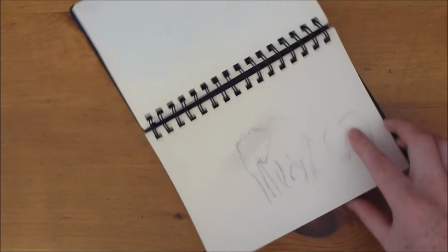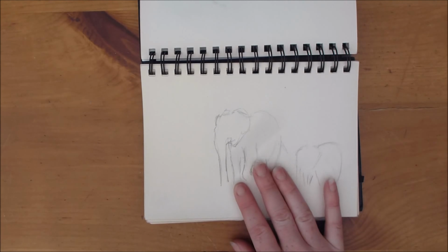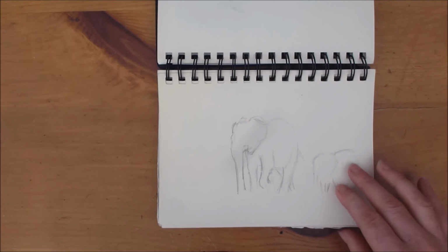This one is newer. There's no date on it or anything, but this was in preparation for a painting I was going to do. I was trying to come up with the composition of some elephants, which I did do in the end. So this was just a bit of a sketch.